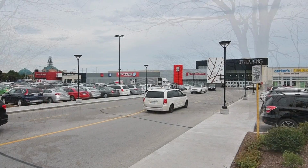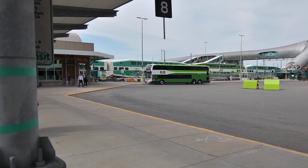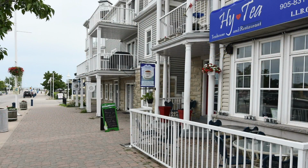This home is also just a short drive to the Pickering Town Centre Mall, the GO Station, and has easy access to Highway 401, as well as being close to the shopping, entertainment, and waterfront enjoyment of Frenchman's Bay's beautiful community along Lake Ontario.